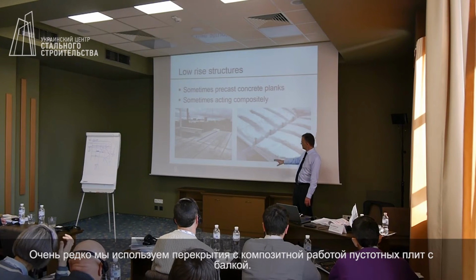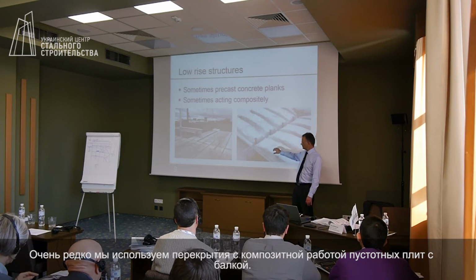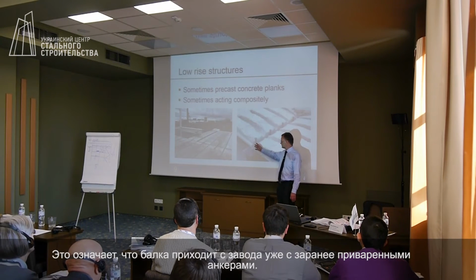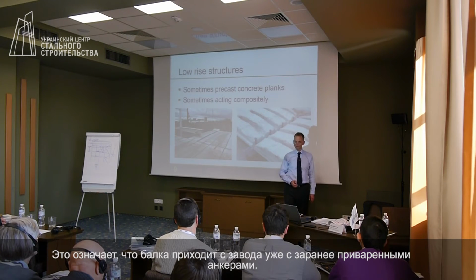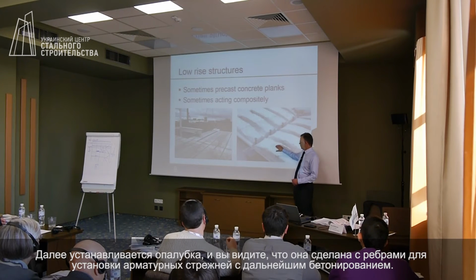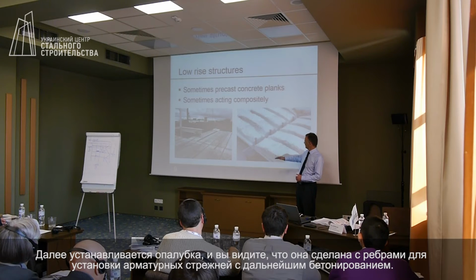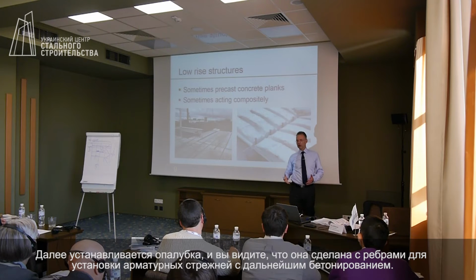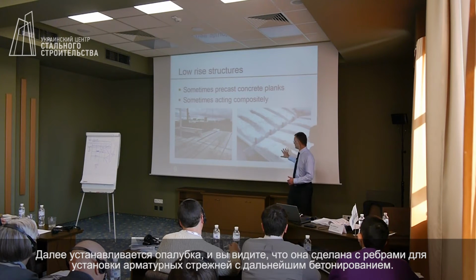Occasionally, we would make the precast planks act compositely with the steel beam. So here is a solution where shear studs have been welded to the top of the steel beam in the fabrication workshop. There is a profiled or tapered end to each one of the concrete planks, and you'll see that the top surface has been broken out, and we will lay a reinforcing bar in each one of those slots, and then this area will be completed with in situ concrete.